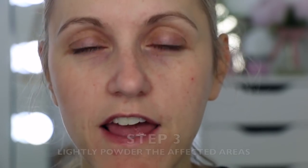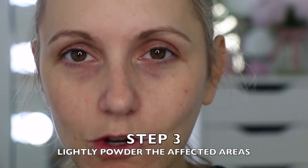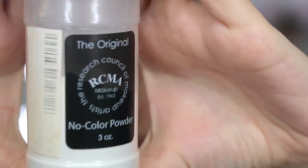Now step 3, I wouldn't say is suitable for anybody who suffers with really, really dry skin. So if you do have dry skin, then just skip this step and go straight to step 4. Step 3 is all about powder, a very, very minuscule amount of powder. So you need hardly any. I'm going to be using my favorite RCMA no colour powder. This is absolutely excellent. It's about £13, $13 in the US, and you get 3 full ounces of product.